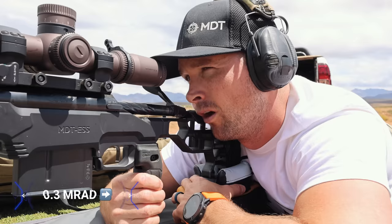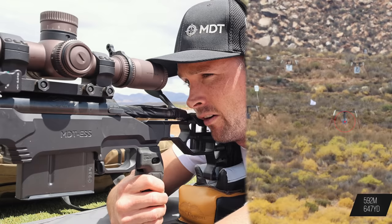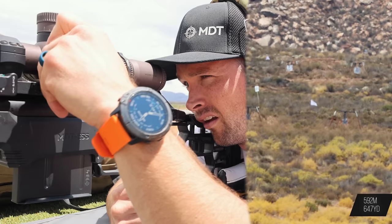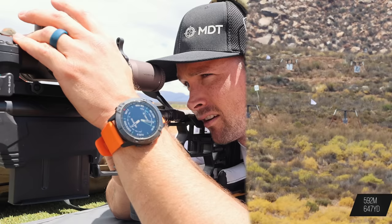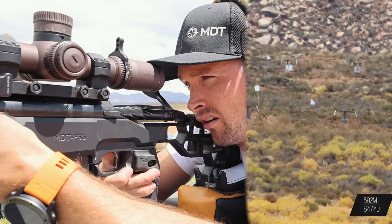Okay, so our first distance is 592, going to go 2.7. 0.3, 0.2. Okay, so target on the right, there's the flag on the left. Oh yeah, the mirage is running. Conditions are slightly slower, but the 0.3 is more. Maybe taking into account that zero offset, 0.2 is not a bad move. What do you think? Yeah, I'm feeling better about a 0.2.